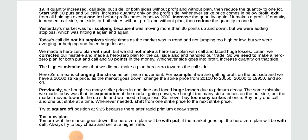19. If quantity increases on the call side, put side, or both sides without profit and without a plan, then reduce the quantity to one lot. Start with 50 puts and 50 calls. Increase quantity only on the profit side. Whenever the strike price comes in below profit, exit from all holdings except one lot. Before profits come in below 2000, increase the quantity again if it makes a profit.